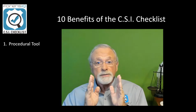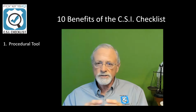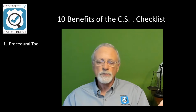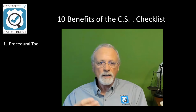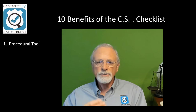of why they exist. First one, the CSI Checklist is a procedural tool. I have looked at the U.S. Department of Justice procedures for all the various types of crime scene investigations. They have talked with the experts around the country and said, okay, what are the procedures that are necessary for a successful investigation? I've gone to other professional organizations like the ASPCA in reference to animal abuse, which is one of the newest checklists that we've put there, and said, listen, what are the procedures that will help ensure successful investigations? So it's a procedural tool.